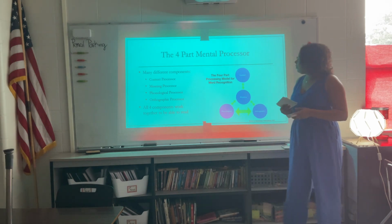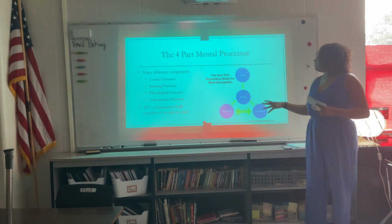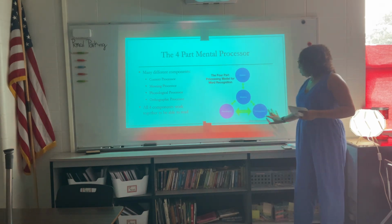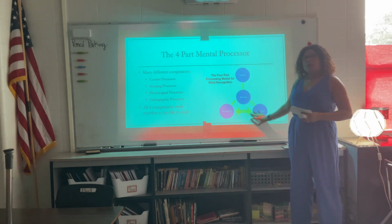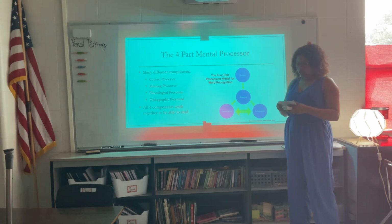Next, we have the four-part mental processor. This processor has 4 different components: context, meaning, phonological, and orthographic. All of these work together to get our children to understand how to read and how to recognize words.